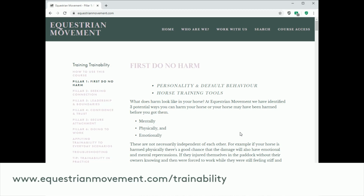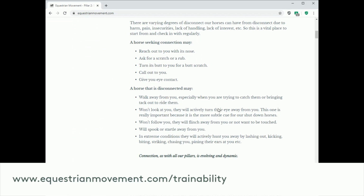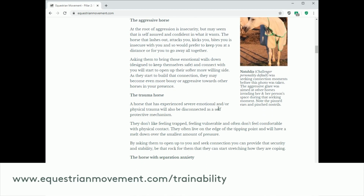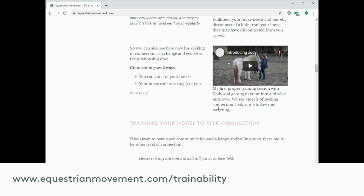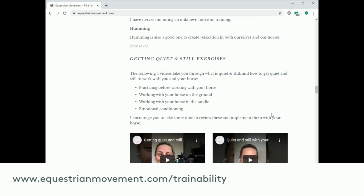start building on that. So pillar 2 is seeking connection. So this is where we start to develop that interaction with our horse of getting them to seek to have a relationship with us in different scenarios and examples of what that looks like. So we've got the different kinds of horses you may be interacting with, and we've got a video of horses that I have interacted with and how I build connection and relationship with them, into some breathing exercises.